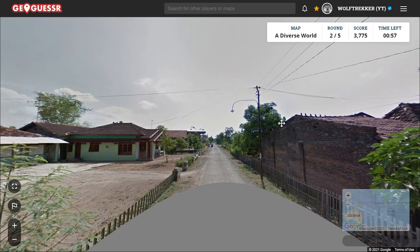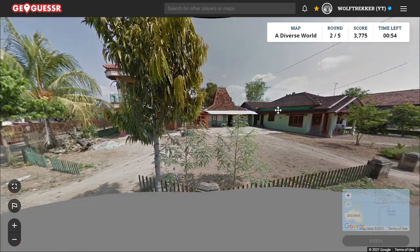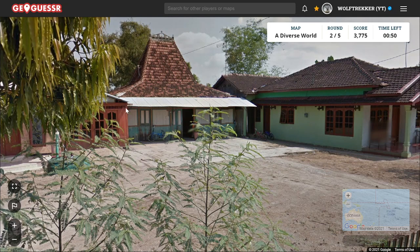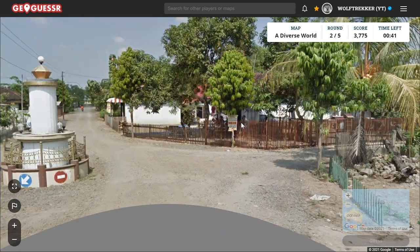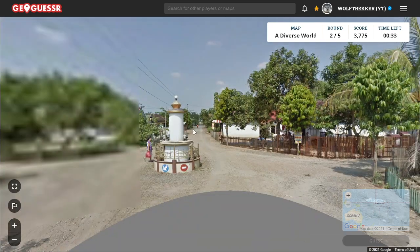Okay, what do we have? So this feels Southeast Asian, I'm thinking. Yeah, like this house looks kind of Indonesian or something. That's an interesting style building. I feel like this roof design is very Indonesian. We have language here. Garas. Well, it is in Latin script. I can't quite make it out, but it looks like it's probably Indonesian language.